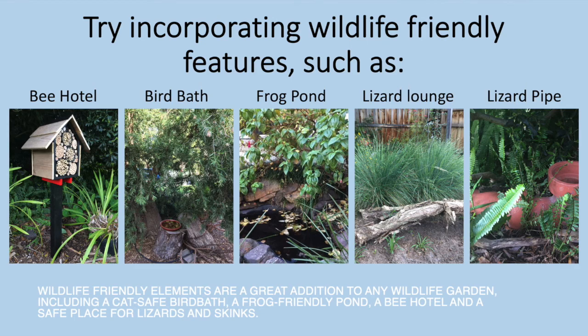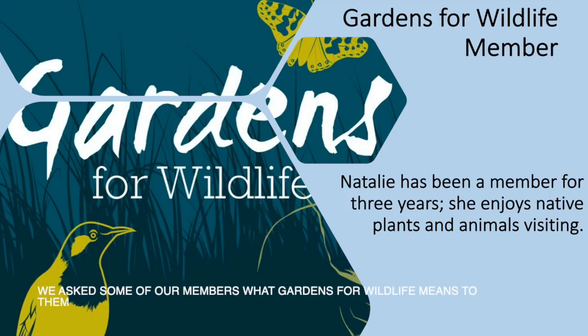Wildlife friendly elements are a great addition to any wildlife garden, including cat safe bird baths, a frog friendly pond, a bee hotel, and a safe place for lizards and skinks. We asked some of our members what Gardens for Wildlife means to them.